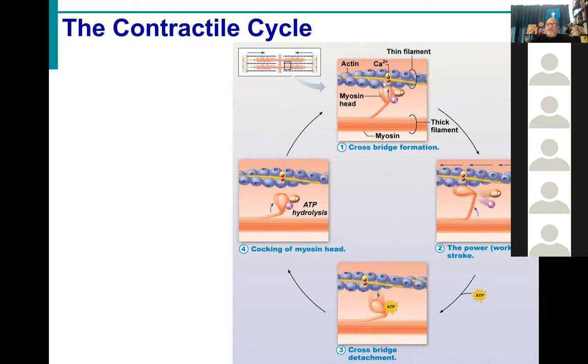Here, we're forming the cross bridge, binding to the actin. Once it binds to the actin, it performs its power stroke, using the energy to pivot towards the M line, pulling the actin, pulling on the Z disc, and releasing the ADP and phosphate as it goes. Once it's spent, we need a new ATP to bind to it. And when it does, it breaks the cross bridge. It lets go of the actin.